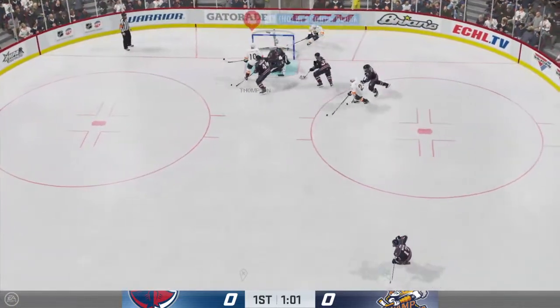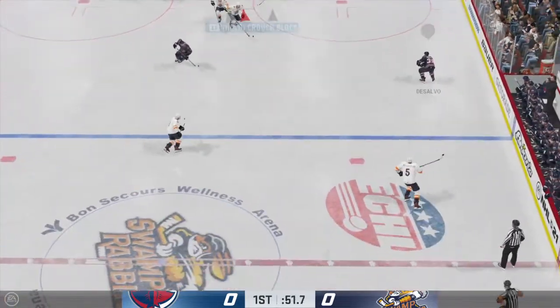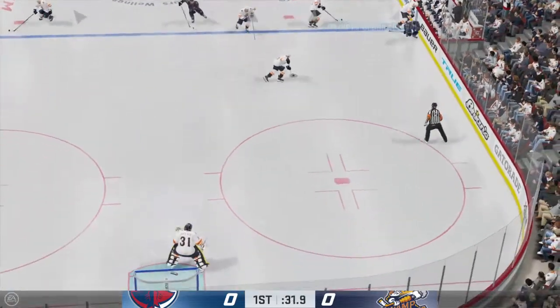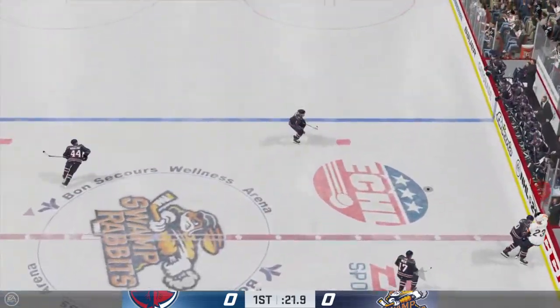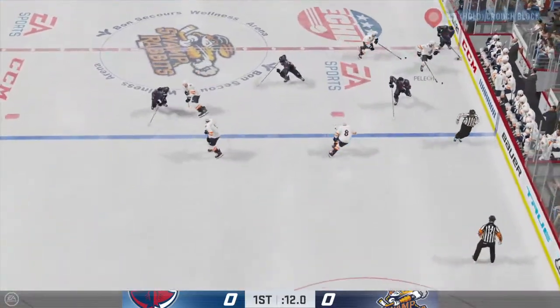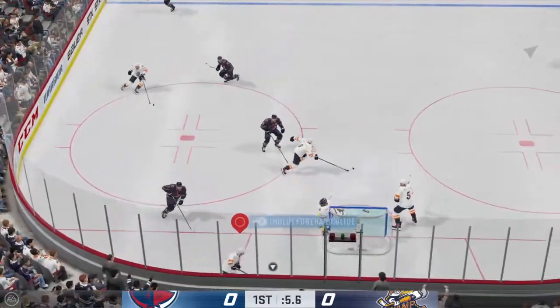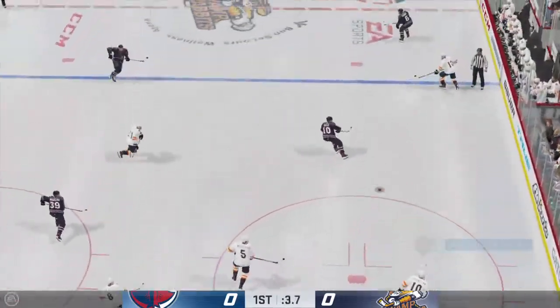First period nearly in the books here. That opportunity's rejected. Steps inside. Can't keep a hold of it after that hit. The Stingrays get a hold of the puck in the open ice. Fired into the offensive zone, allowing for the blue line to change things up.